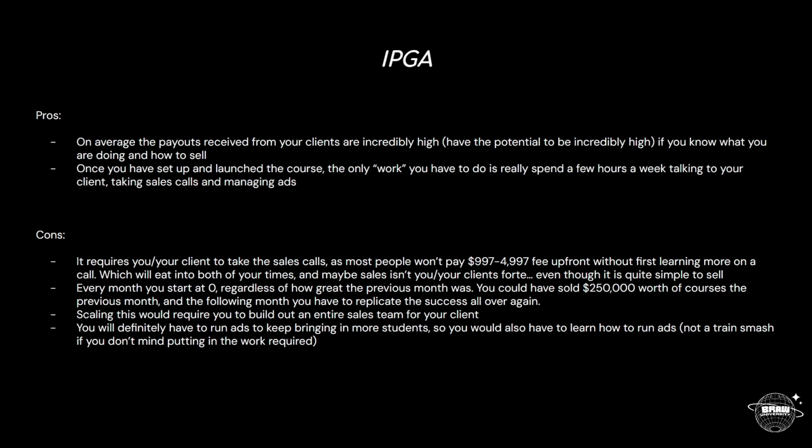If you're doing things right, you'd be booking three or so meetings a day. And three or so meetings a day means about 1 hour per meeting. That's about 3 hours or so dedicated to sales calls. And the more you scale, the more sales calls you have to take, which means you'd end up most likely filling either your calendar or your client's calendar with sales calls, which is not nice, especially if you're trying to build something that is saving you time and not needing your time. And IPGA is definitely not that. IPGA will definitely eat into your time, right? And every month you're essentially having to start at zero, regardless of how great the previous month is, right?